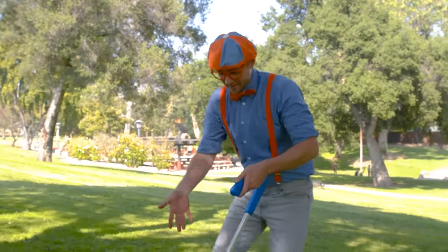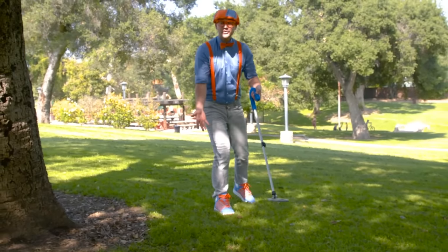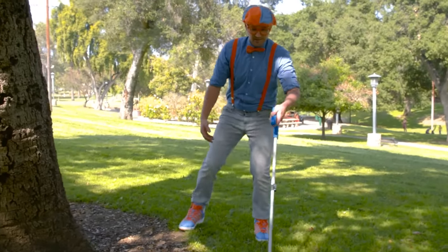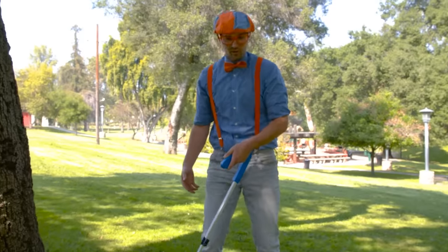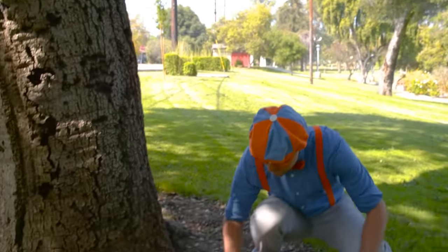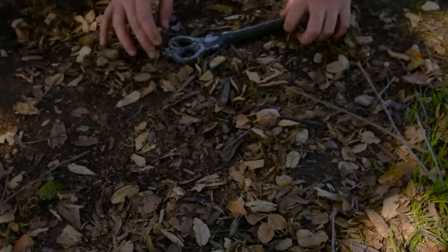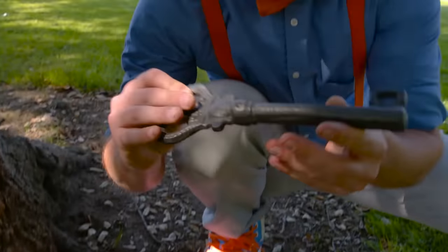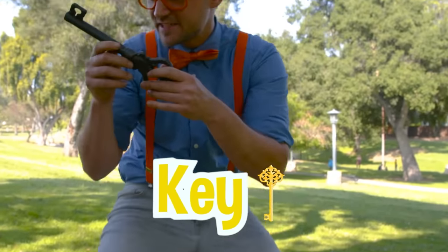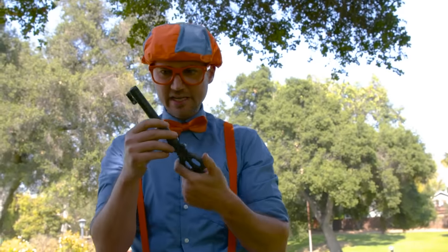Check this out. This is my metal detector. It's used to detect metal underground that we can't see with our eyes. Yeah, I haven't found anything yet, though. Do you hear that? We must have found something. Whoa! Check it out! It's a key! Wow, this is a really big key. Huh, I wonder whose it is.